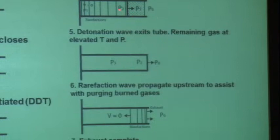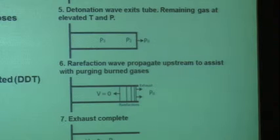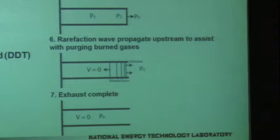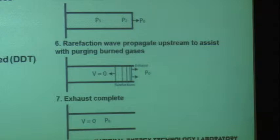Eventually, it gets right to the end of the tube, so you're left with this chamber full of high temperature and high pressure gas that then gives a big huff out the back end, which you can think right away there's going to be a lot of thrust from that, right? That's the pressure gain. So you want to capture that mechanical energy and do something productive with it. After you're done with that, then rarefaction empties the rest of that tube. You're left with an empty tube again. You open the valve, and you go through it again.